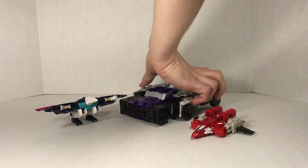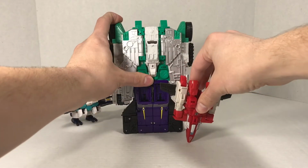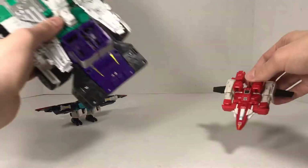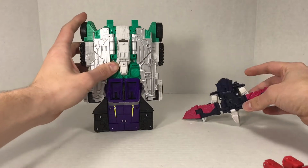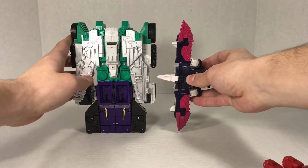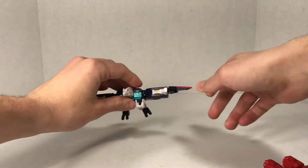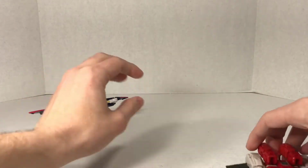And we have Leader Class 6 Shot. And that's him next to Cloudraker. Whoops. And him next to Wingspan. And Wingspan is not longer than 6 Shot in his card. Quick comparison before we move on to the robot modes.